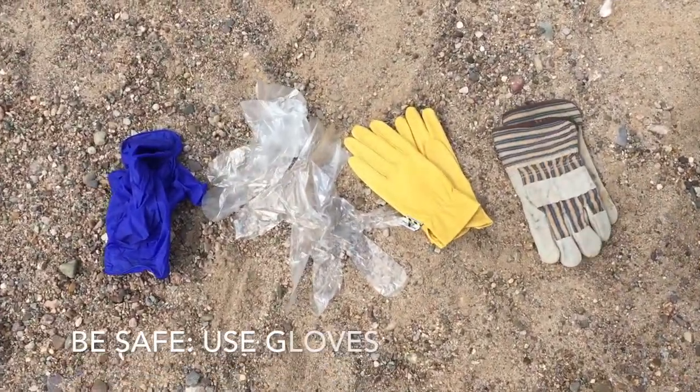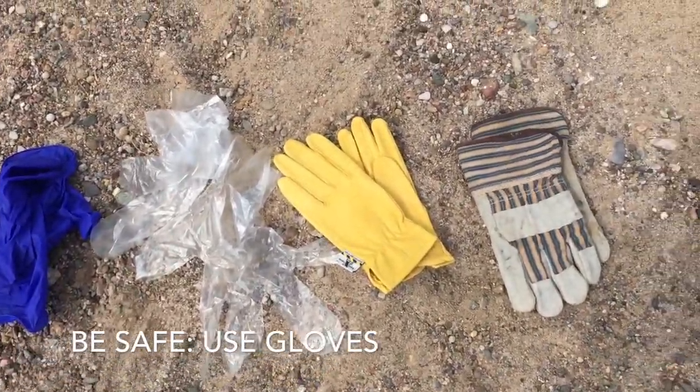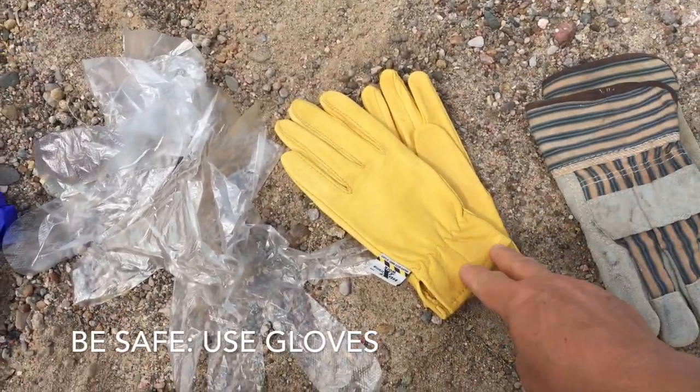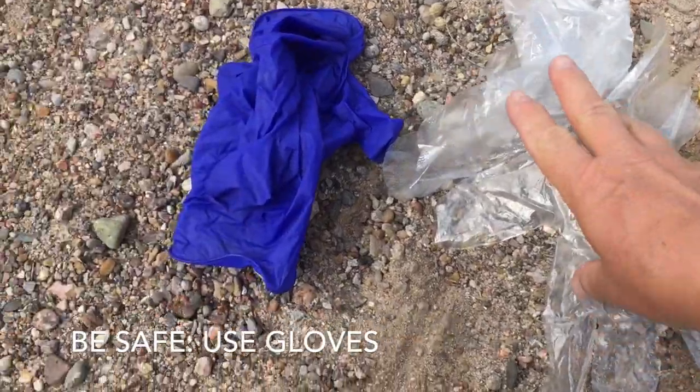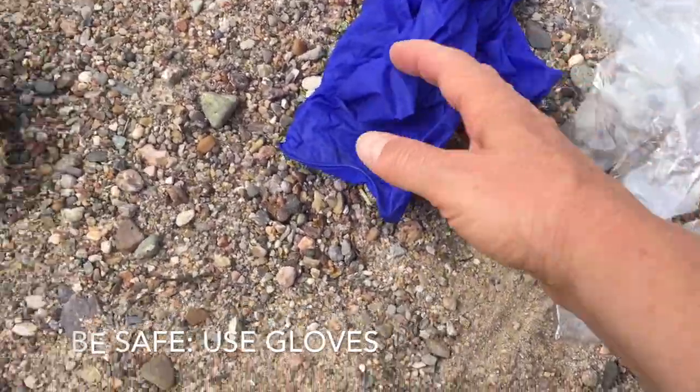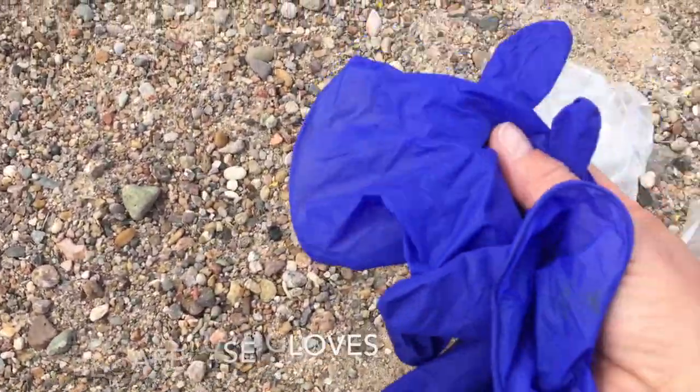We have gloves with us. I think the best kind of gloves are the material gloves because you can use them over and over, but Diesel doesn't like the feel of the denim, so he's going to use these plastic gloves. And since I just moved here, I don't have my garden gloves, so I'm going to use those. You want to be safe, so you want to cover your hands and protect your hands.